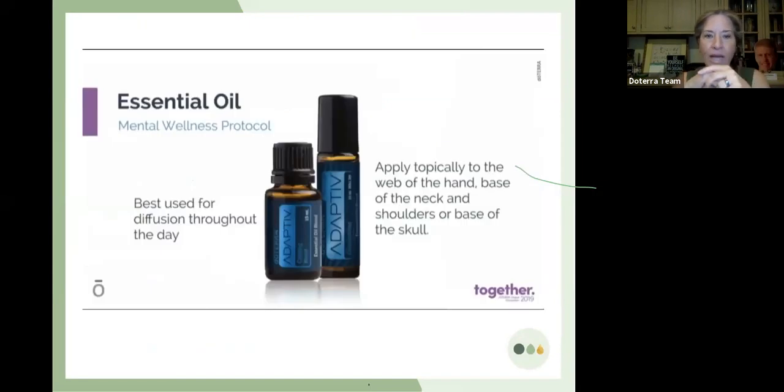Okay, so what's your mental wellness protocol? On the left, the pure oil is best used for diffusion throughout the day. So if you have diffusers in your office, in your house, in your car, use your Adaptive essential oil blend. Diffuse, diffuse, diffuse. I have to say, it is slightly stronger than the roll-on, but it is not so strong that it couldn't be used directly on the skin. But I realize that it may flash off quickly because it has citrus oils in it, but diffuse, diffuse, diffuse. That's your bottle on the left.